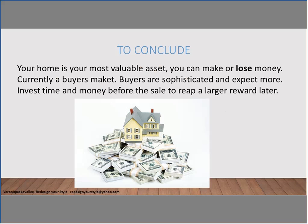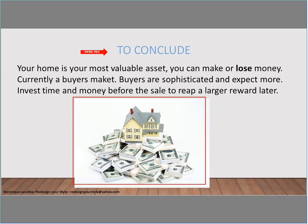And finally, your home is your most valuable asset. In the market that we're in right now, you can make or you can lose money, and that happens. It's a buyer's market. They have the upper hand on us. The buyers are sophisticated, they expect more, they want more. So really investing the time and the money before the sale can reap a larger reward later, in terms of making a profit.